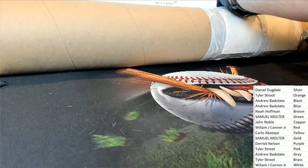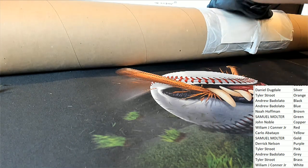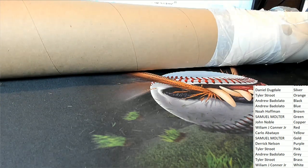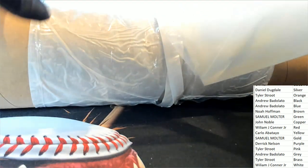So it could be an artist signed pop art poster. It could be a hand numbered poster. It could be, you know, any number of things could come out of here. It could be a musician concert tour poster. What's it gonna be? Who's it gonna be?